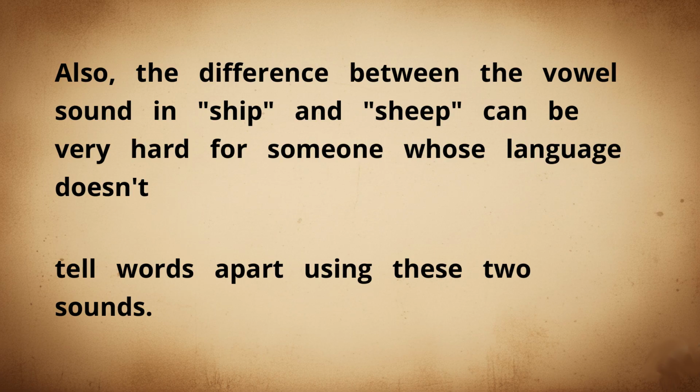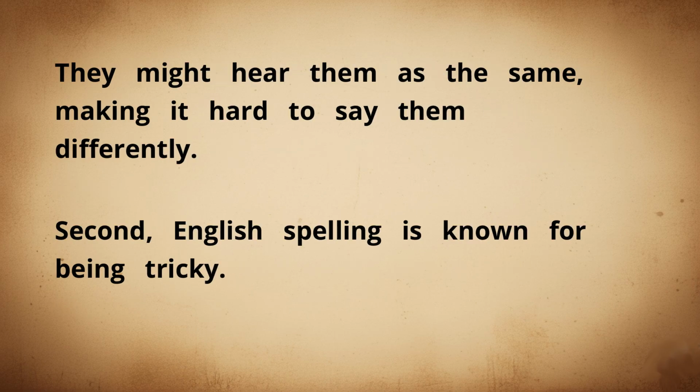Also, the difference between the vowel sound in ship and sheep can be very hard for someone whose language doesn't tell words apart using these two sounds. They might hear them as the same, making it hard to say them differently.